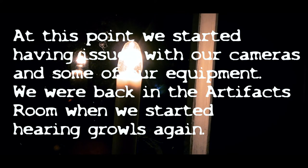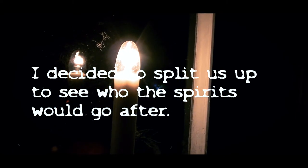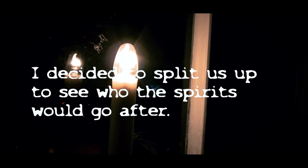Can you do this on the table? Okay, so here's the plan. We keep having stuff go from the roundhouse in front of the artifacts room into this room, the machine room. You can't really see because the camera's exposure isn't very good. So Caitlin is by herself in the artifacts room, and I'm back here in the machine room.